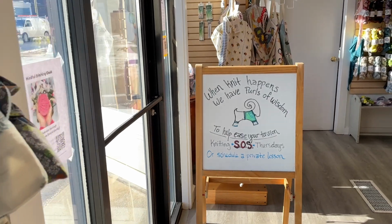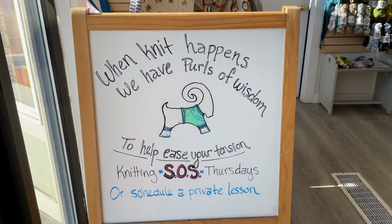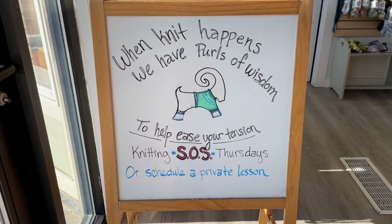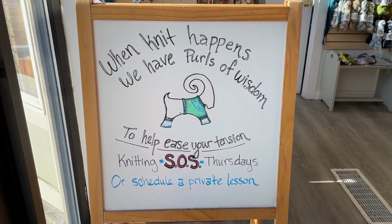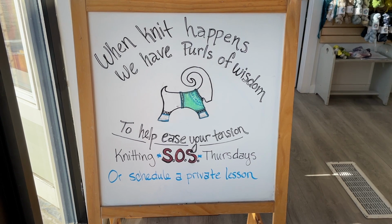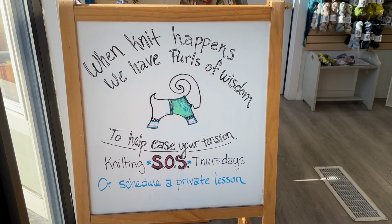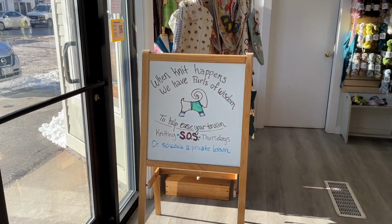And I will leave you with this, which is the sign that goes out front of the store, right out here when we're open. And Goat Staffer Rachel has a real way with the puns. So when knit happens, we have pearls of wisdom to help ease your tension. And then she's promoting our Knitting SOS, which is Thursdays, if folks need a little extra help. So that's what it looks like.